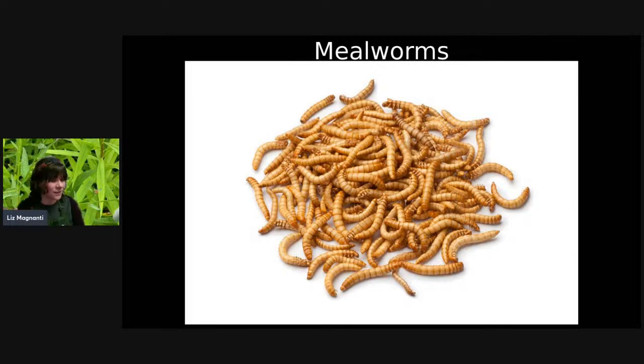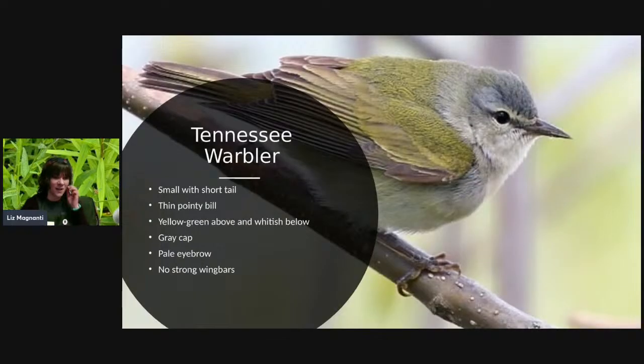I would highly suggest the live mealworms, just because the movement of them would probably bring them down more so than just the visual of the freeze-dried mealworms. So give it a whirl and let us know. I know some of you guys have been doing it.